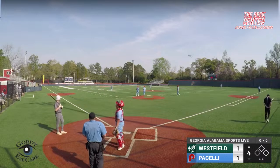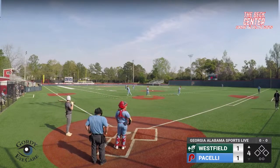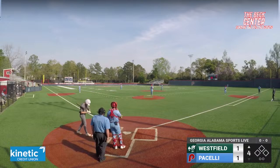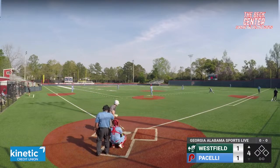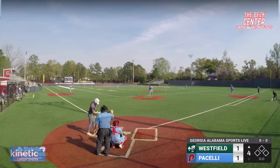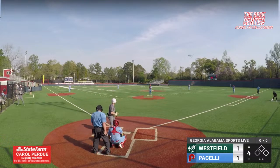All right, back here at Dynamo Field for the top of the 4th inning. Pacelli and Westfield locked up in a 1-1 ball game. Leading off for the Hornets, it's going to be 3-4-5 coming to the plate for the Hornets this inning. Grayson Waller, the shortstop, will lead things off. Waller grounded to 3rd in the 1st inning. Cam Carino looking good so far, giving up just 1 hit through 3.